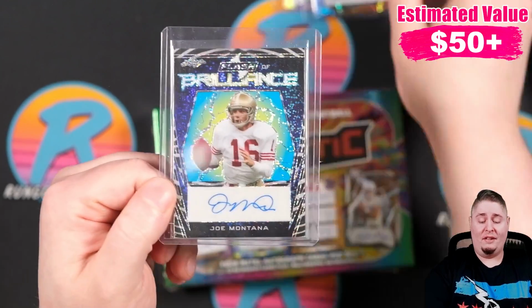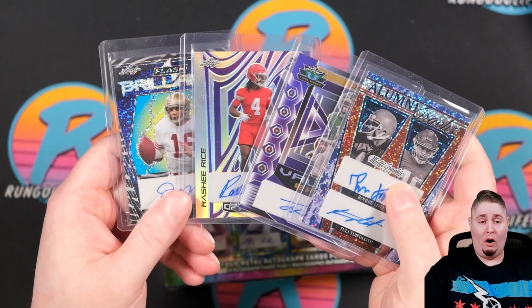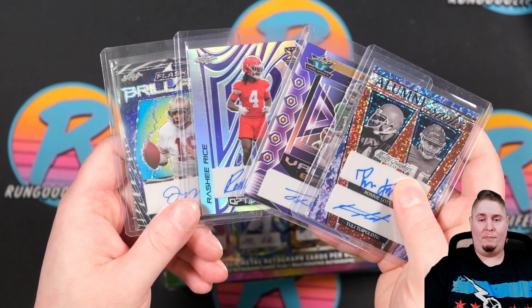And that is it. That is a look at Leaf Eclectic. A very quick rip. You only get 4 cards. All killer, no filler, no base cards, nothing like that. Just strictly give me the autographs. Give me what I want!